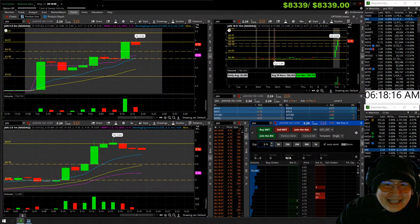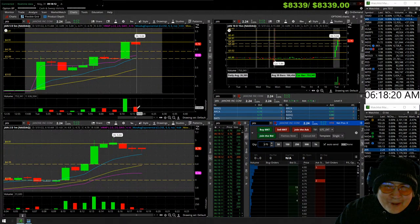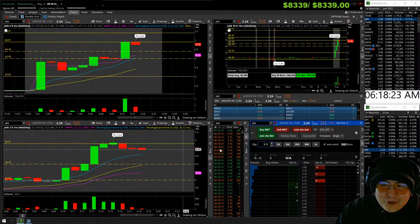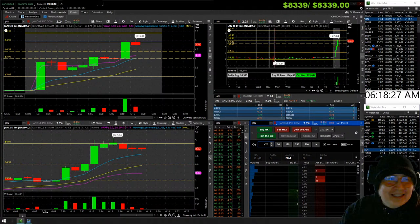This is an entry right here, man. If it comes down, look at the pullback on this. This is beautiful. Should I just jump in here? Oh my gosh, I'm going to be cool, I'm going to be calm.